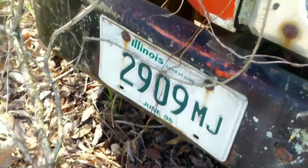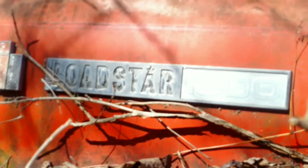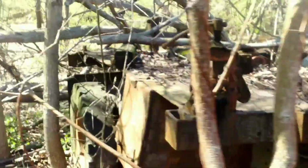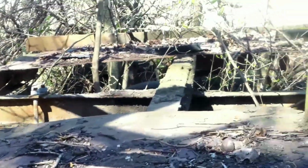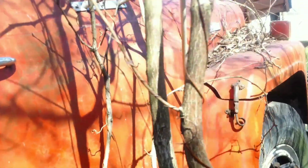The plate on it says June of '96. It's an old Lodestar, 1600. And it's got some sort of flatbed on it. Whatever else was on it's been cut out. Got a little toolbox and a pipe vise. Got the metal dashboard you can see in there.